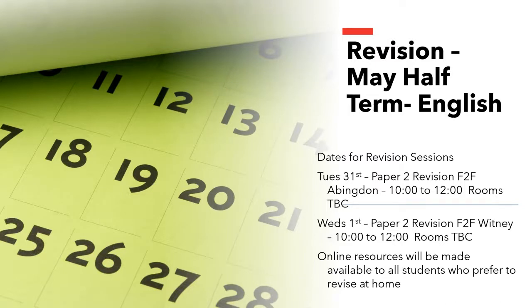We are only focusing on paper 2 because, as Helen said earlier, paper 1 is before half term, so that paper will already have been sat, and we're doing revision in lessons at the moment. There will be online resources made available to all students who prefer to revise at home. So there will be lesson recordings of the various papers and questions for students to do at home.